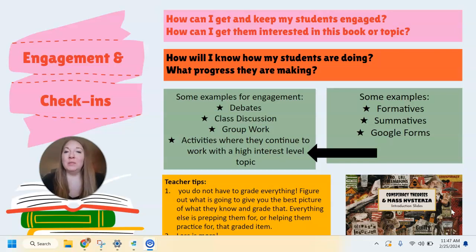Summatives are more towards the end of a novel, but formatives can be anything really. And formatives, I would also like to say, do not have to be graded. They can be as simple as, like some of the examples for engagement, you're having a debate with your students. You structure it and give them some criteria, and then you monitor and observe them in their debate or class discussion, and you can pick up real quick on the kids that are understanding it and the kids that are not. So that's why it's just called check-ins.